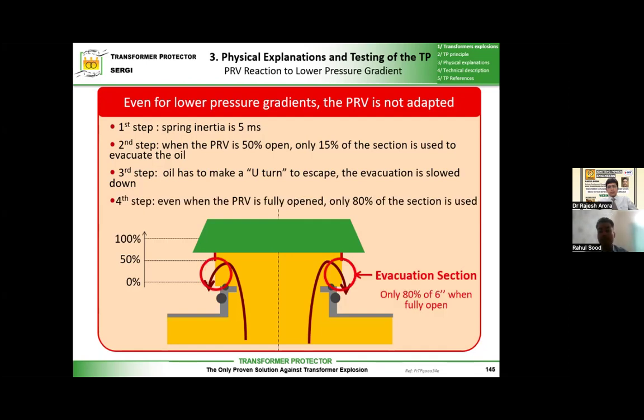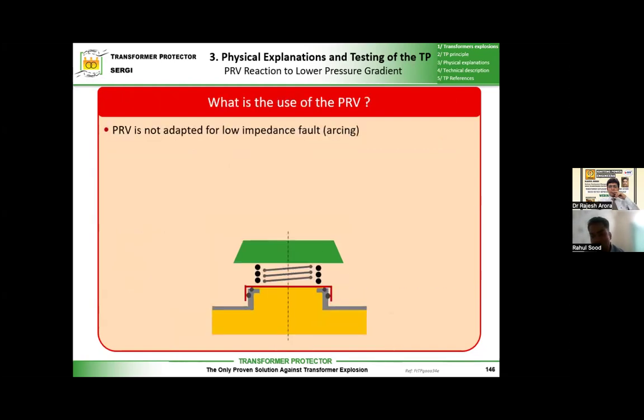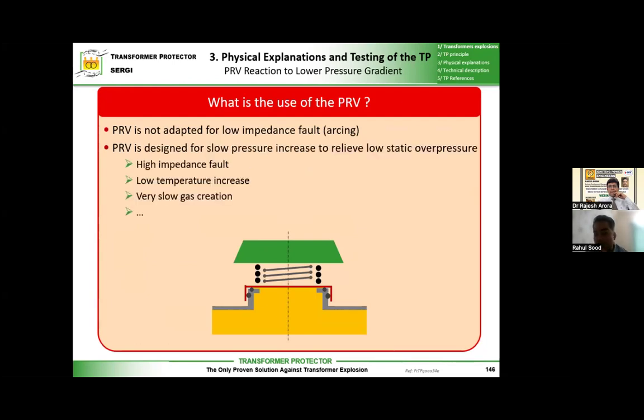First, let me complete this slide. As I said, when the PRV is said to be completely open, only 80% of the 6 inches area, which is actually there to evacuate oil, is available, which is too less to have an effective depressurization. So what is the use of PRV? It is not adapted for low impedance fault. It is adapted for high impedance fault, low temperature increase, and very slow gas creation.